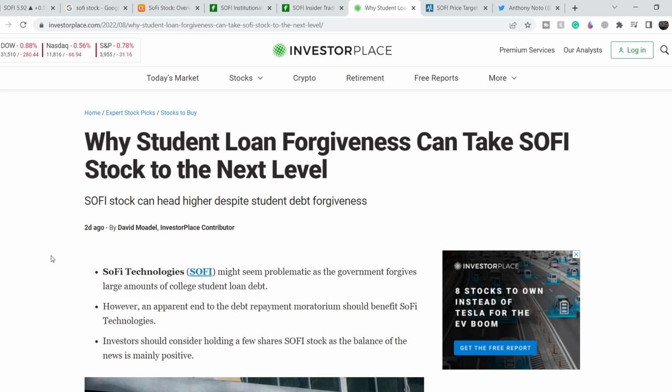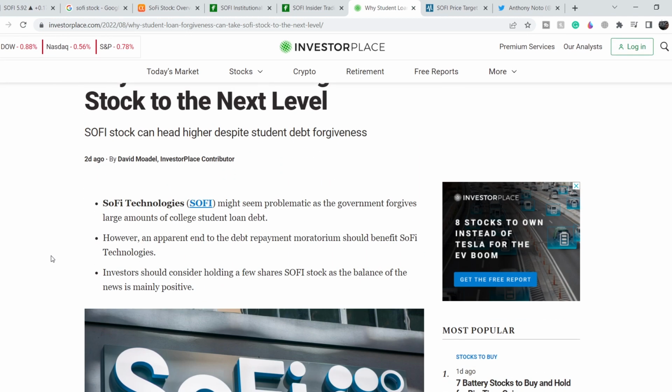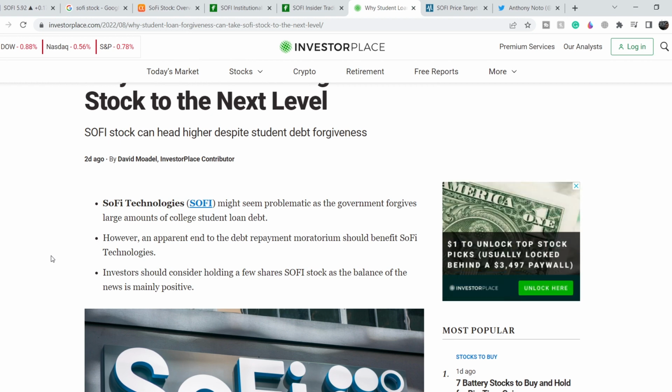Just 2 days ago we have this article: why student loan forgiveness can take SOFI stock to the next level. And the major bullet points are the following. SOFI Technologies might seem problematic as the government forgives a large amount of college student loan debt. However, an apparent end to the debt repayment moratorium should benefit SOFI Technologies. Investors should consider holding a few shares of SOFI stock as the balance of the news is mainly positive.